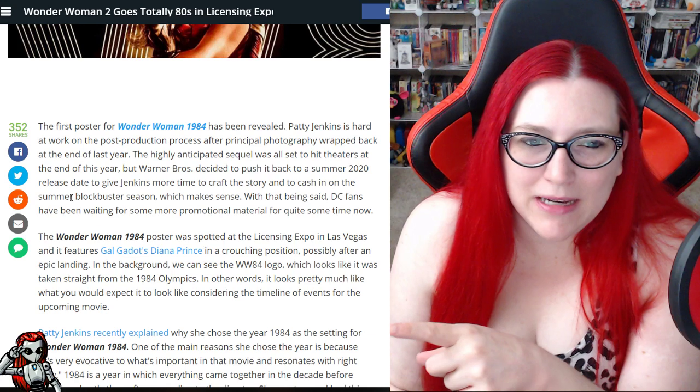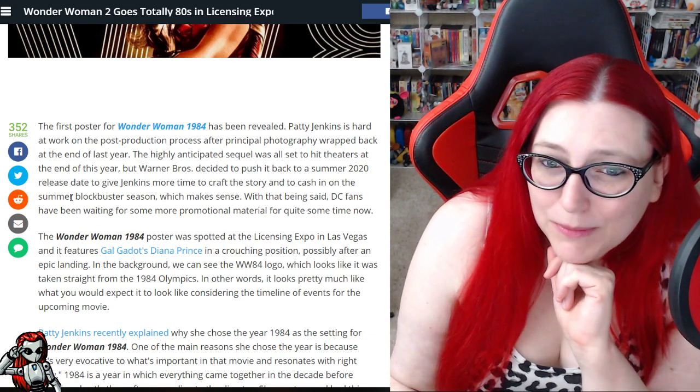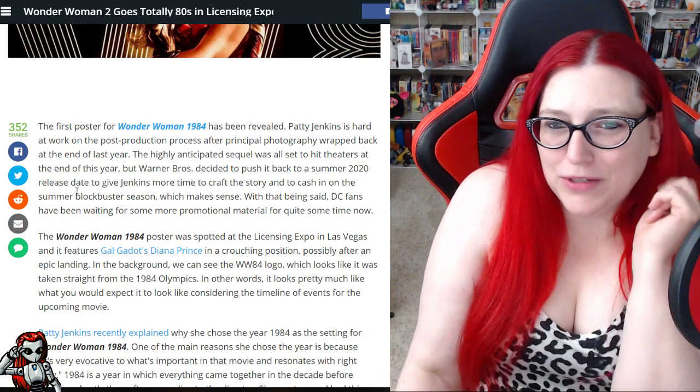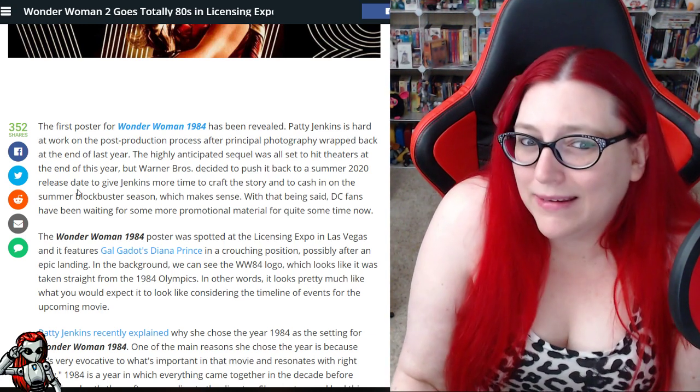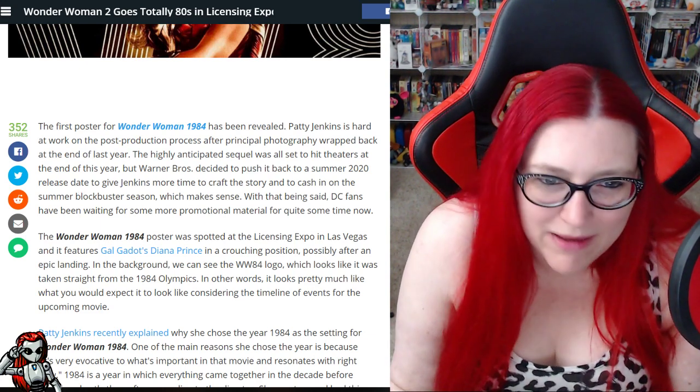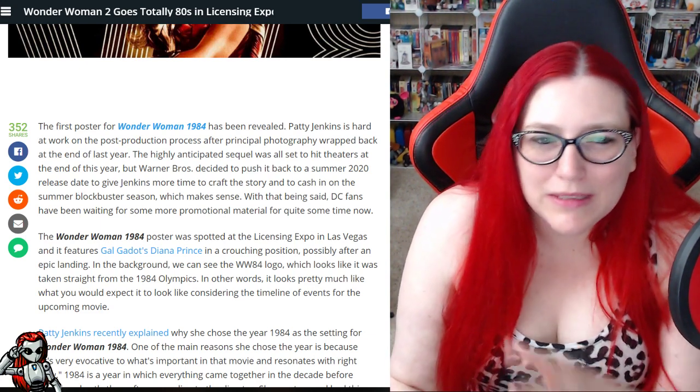The Wonder Woman 1984 poster was spotted at the Licensing Expo in Las Vegas, and it features Gal Gadot, Diana Prince in a crouching position, possibly after an epic landing. In the background, we can see the Wonder Woman 84 logo, which looks like it was taken straight out of the 84 Olympics. In other words, it looks like pretty much what you would expect.